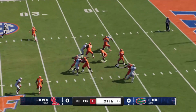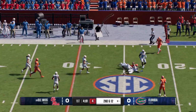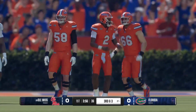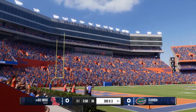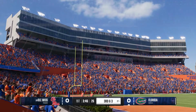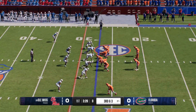Dropping back, it's Lagway. Got his man on the right. He's brought down. Solid pickup, but a little bit short of the first down. And that's a good job by the drag route there, understanding its zone coverage. So instead of continuing to run across the field, he settles down into an open spot, making it easy for his quarterback. Fairly manageable distance here on 3rd down from the 27.